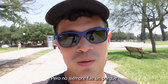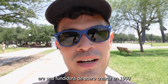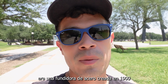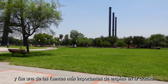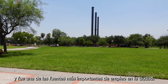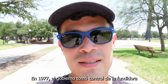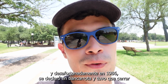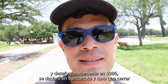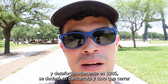However, it wasn't always a park. It was actually a steel foundry. It was founded in the year 1900 and it was one of the largest sources of employment here in the city. In the year 1977, the government gained control of the company, and unfortunately in 1986, it went bankrupt and it had to shut down, leaving many without a job.